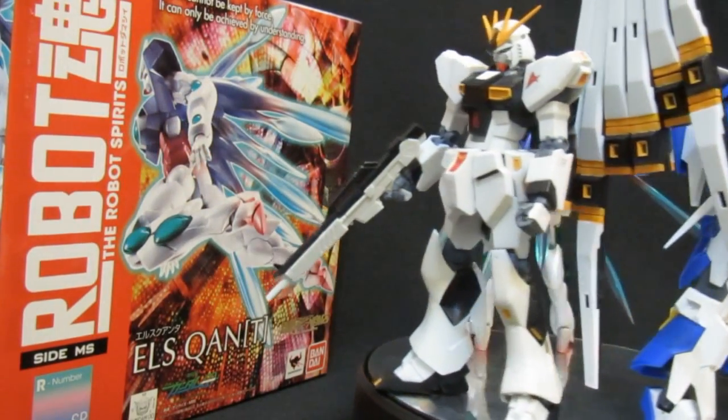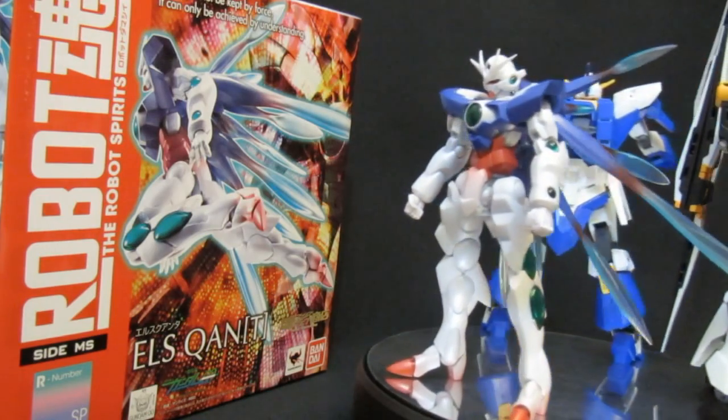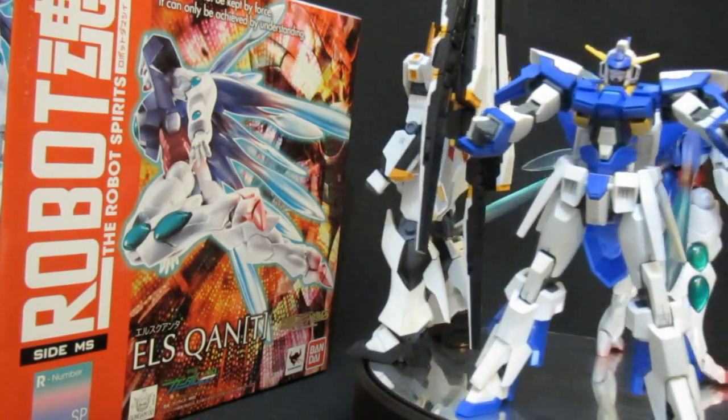So there's more to come, so stick around to see the weapons and the posing and him actually up in the air just to see how dynamic that backpack can make him look. I wonder if backpack's even the right word. And of course, speculation and lots of other things to discuss.